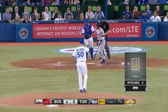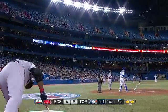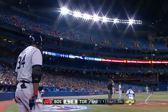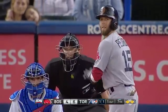Pedroia over the top, fouls it off his foot. And Big Papi is lurking on deck. Well, it's never going to be easy, but right now Steve Delabar's got to concentrate on Pedroia. Make good pitches right here and try to roll one right back to Munenori, see if he can recover from it.